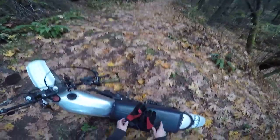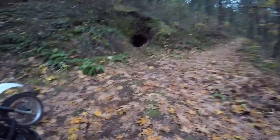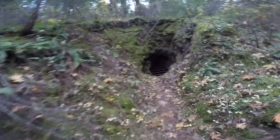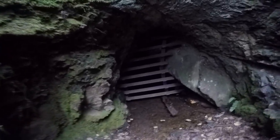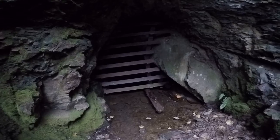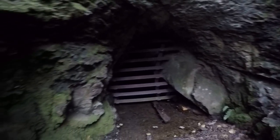Figured I'd come at least dry here, guys. This place is pretty cool. Old mine shaft. Go check it out. I didn't bring a flashlight. Hey! I don't think anybody's home. Nope. Might be some bats up in there though. And that's what brought us here.